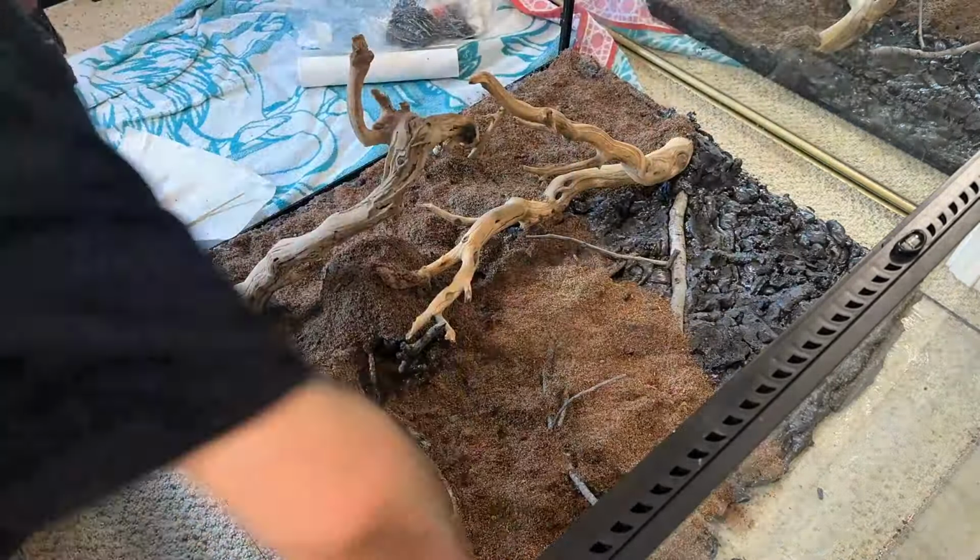After I got them in there, it's time for substrate. So what I decided to go for is some leftover topsoil that I had from another cage that I was making. I did a little bit of play sand and some coconut coir as well. And the goal with that was to make a substrate that's going to retain a little bit of water, but isn't going to get too waterlogged.